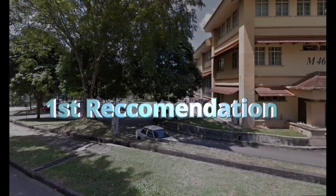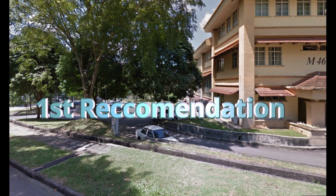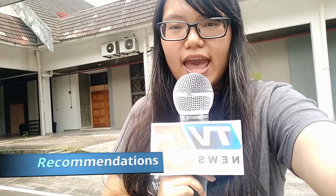Firstly, it is recommended to increase the number of parking lots in the parking facilities provided in M48 and change the policy of the parking facilities in M48. The motor parking lots beside the parking facilities in M48 should be changed to car parking, and the parking facilities in M48 should be open to everyone, including students and staff.